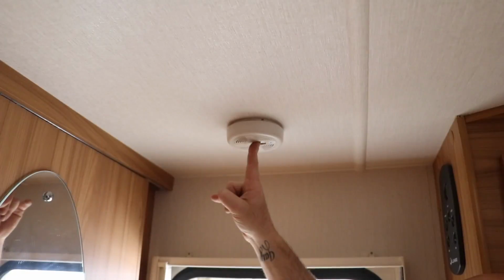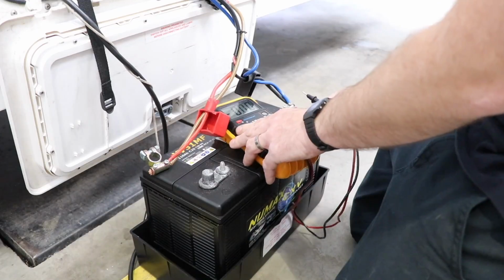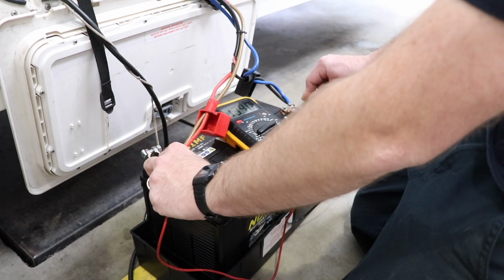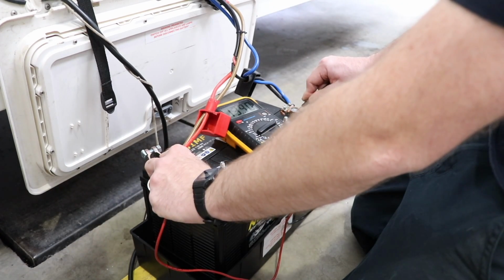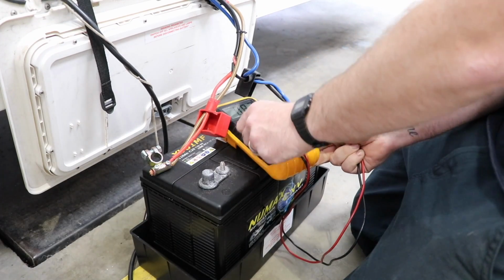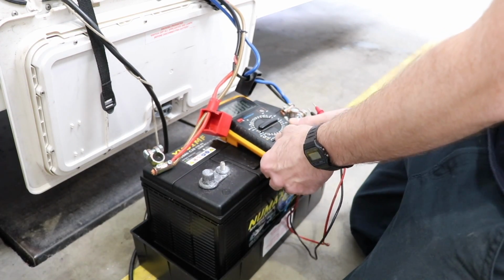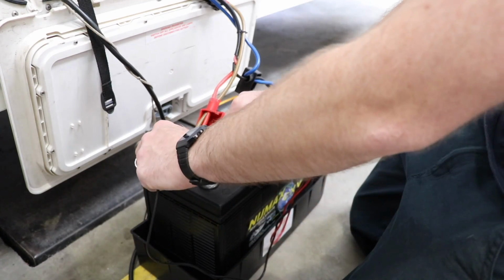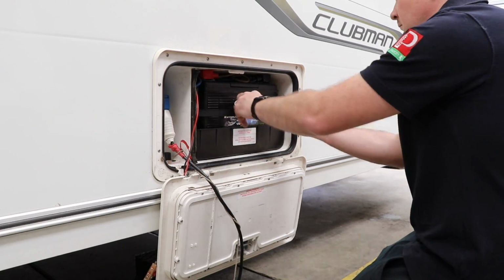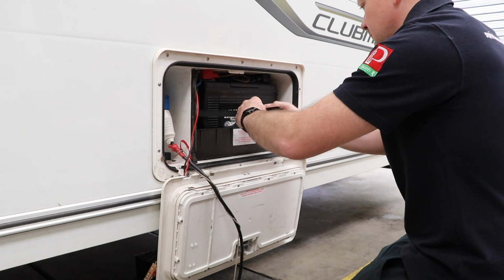Whilst inside, it's a good opportunity to check the smoke alarms and the carbon monoxide alarms. Nip back outside, and with the electric hookup still connected, it's a good opportunity to check to make sure that the battery charger is working well, and to make sure that the battery charger is delivering good current. So with the leisure battery given a fresh bill of health, it's time to move on to the next task, which is to go and revisit the gas.